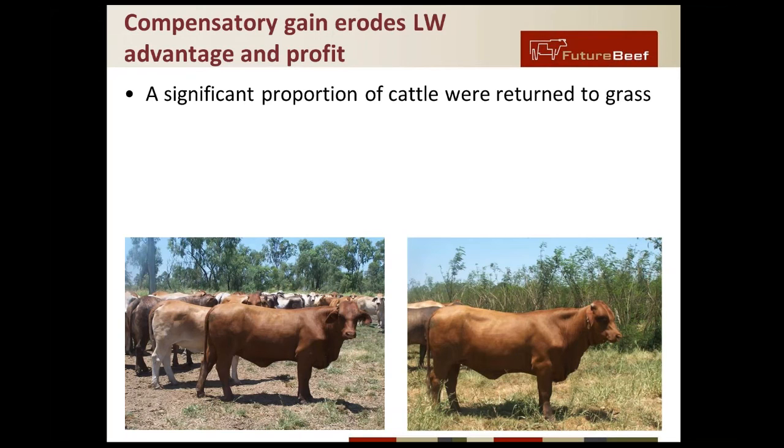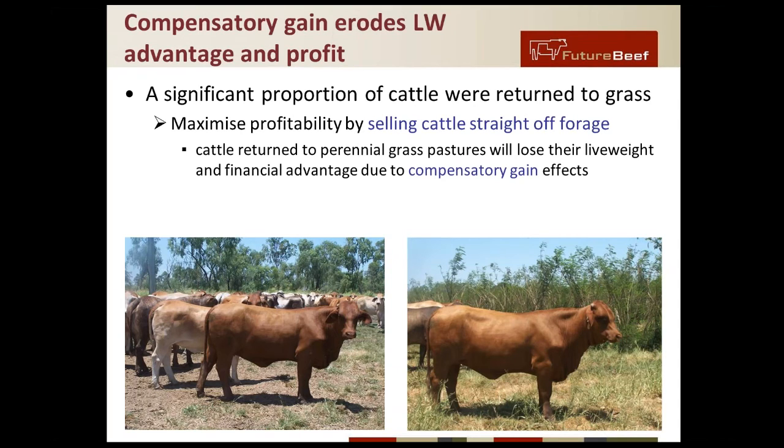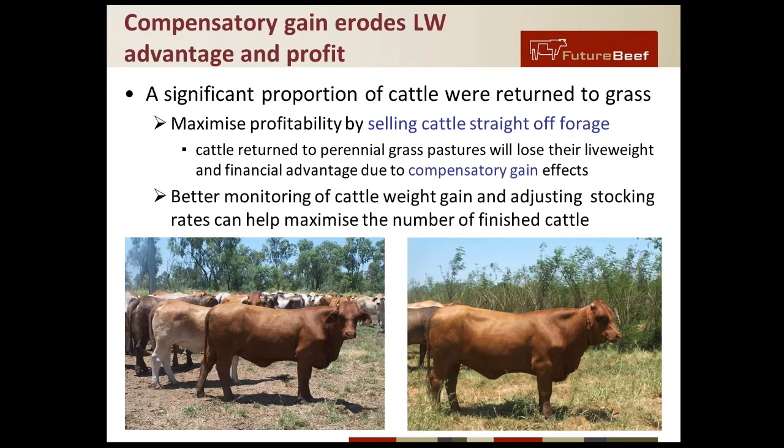Another important management issue in terms of the cattle production is that we found that at a large proportion of our sites, a significant proportion of cattle were returned to grass after grazing a high quality forage. And that's an issue because cattle returned to perennial grass pastures lose that live weight and financial advantage due to what we call compensatory gain effects. So what that really means is that cattle that haven't been given access to the higher quality forage will catch up with their growth rates, and they'll catch up to the cattle that were provided the higher quality diet over the ensuing season. And so that has a real effect on the profitability of forage feeding.